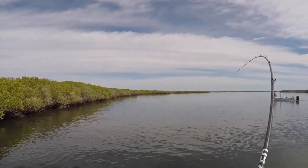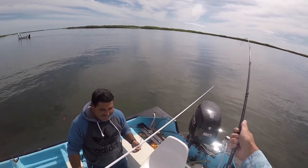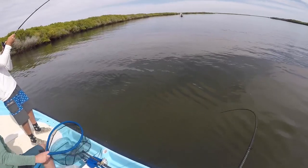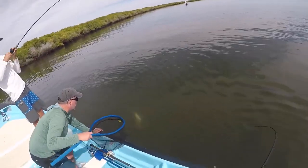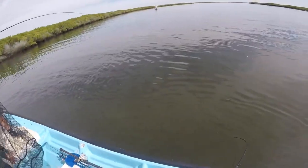Going against the current, dude. A big snook. Okay, here we go. Oh my god, another. Oh my god, look at the size of this one. This kind of responsibility. Just get it.